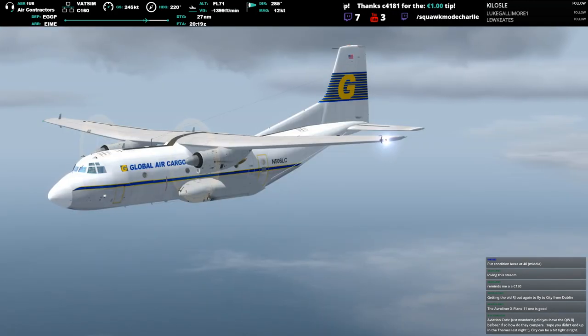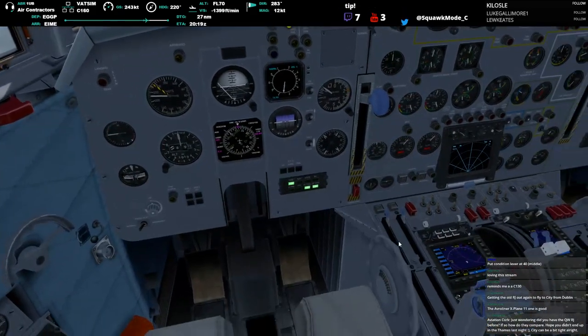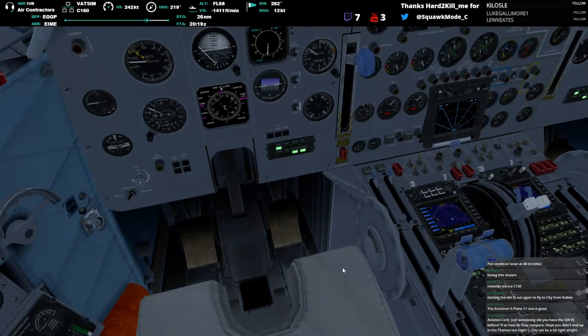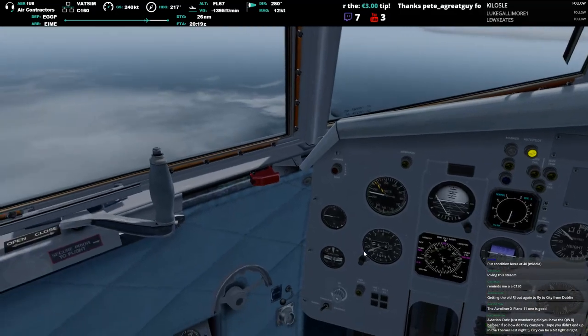Contract 1 Uniform Bravo, turn left by 5 degrees. Left 5 degrees, heading 215, contract 1 Uniform Bravo. It'd be handy if I press the PTT and not just say it, because he won't hear it.